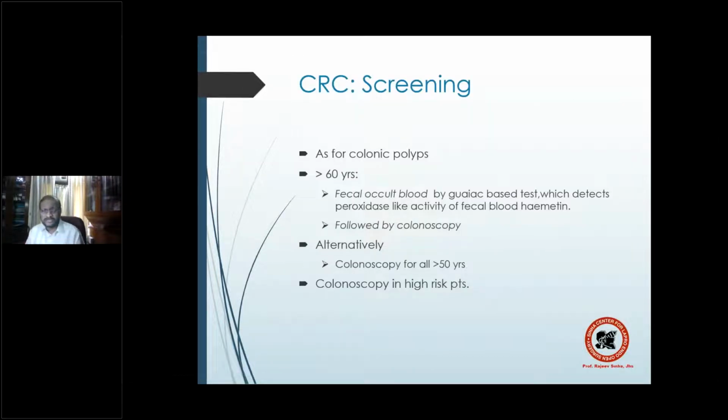How do you screen for a CRC? As for colonic polyps, you do the screening just like a screening for colonic polyp. For example, if you have a hereditary syndrome, you start screening at 20. But in sporadic CRC, it is conventional to start the screening either at 50 years of age or 60 years. 50 years appears to be a much more pragmatic age to be followed up.